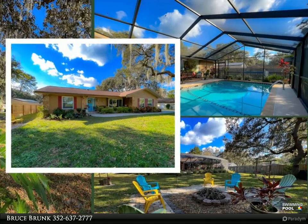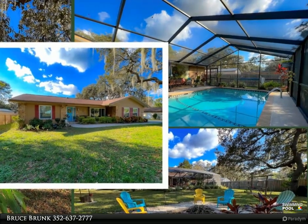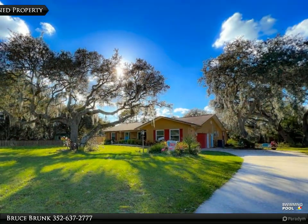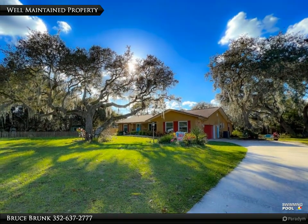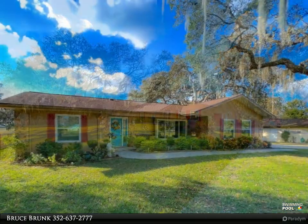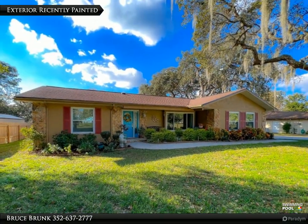Build memories in this charming and spacious 4 bedrooms, 3 bathrooms and 2-car garage pool home nestled within the quiet and peaceful neighborhood of Woodmere. Perfectly situated on 0.68 acres, this well-maintained property has plenty of space for everyone and everything.